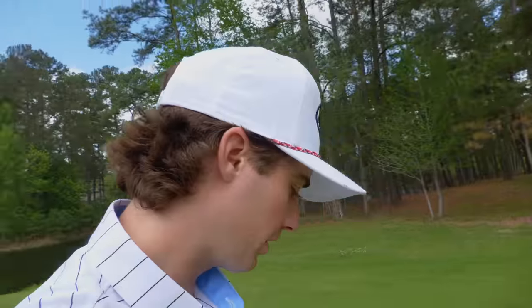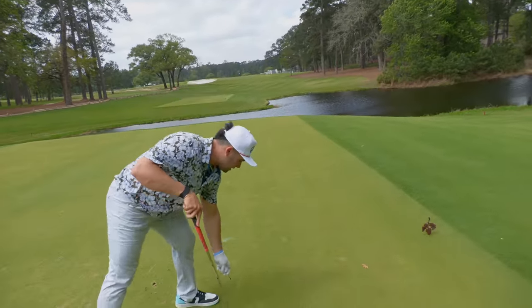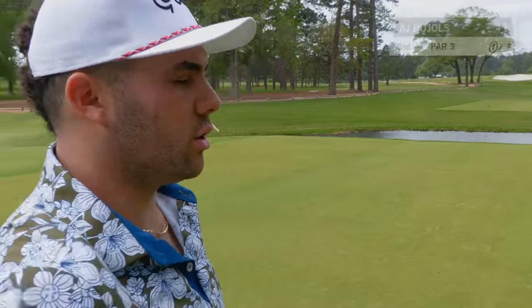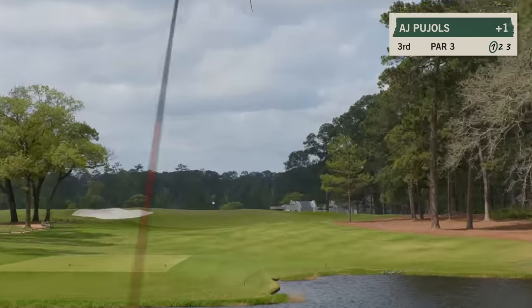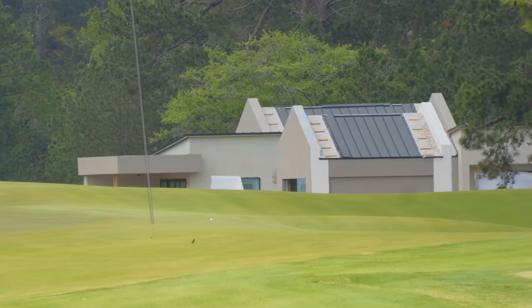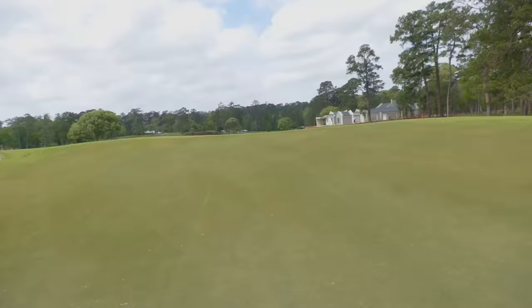Uphill putt for birdie. I'm also gonna go with 8-iron here. I just feel like with that breeze off to the left, I try to get it up there, let it ride the wind. It should help the cut out and go a little bit further. Oh, too much putt. Wind's just grabbing his ball. Stay, you ball.